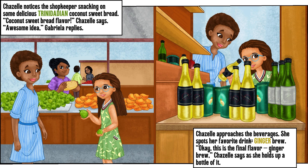Chazelle notices the shopkeeper snacking on some delicious Trinidadian coconut sweetbread. Coconut sweetbread flavor, Chazelle says. Awesome idea, Gabriella replies. Chazelle approaches the beverages. She spots her favorite drink, ginger brew. Okay, this is the final flavor, ginger brew, Chazelle says as she holds up a bottle of it.